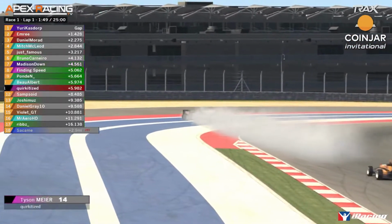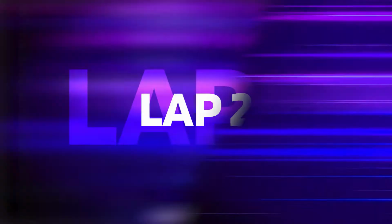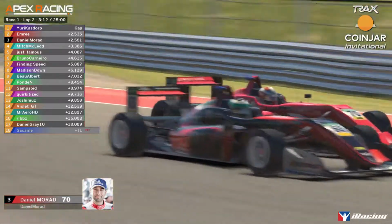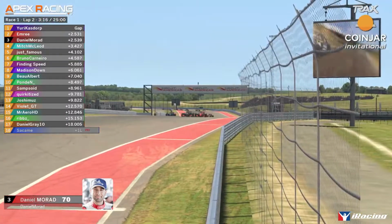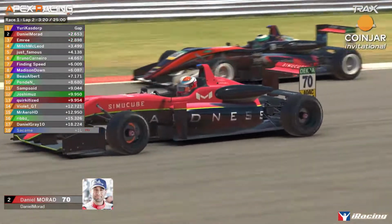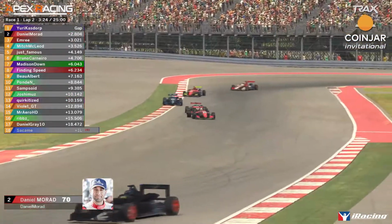And now Quirkitized has gone for a spin. That's our championship leader, Quirkitized, with a big spin. And we mentioned that slipstream. You see Daniel Morad using it to tremendous effect here. But the problem, of course, is as soon as you pull out, you get that big wall of air and it slows you right down. But he does have the inside line for this sharp left-hander here. And it looks as though Daniel Morad is going to secure that position.